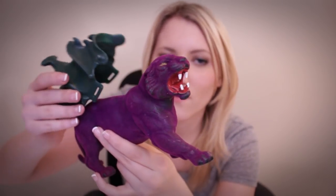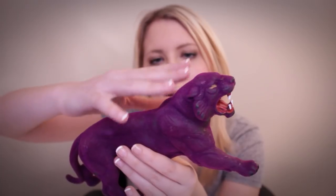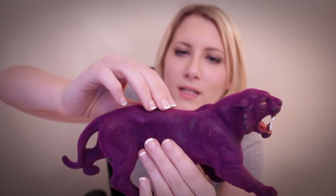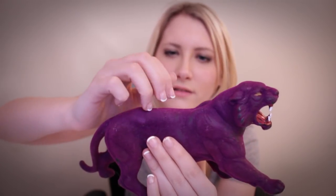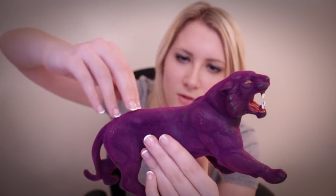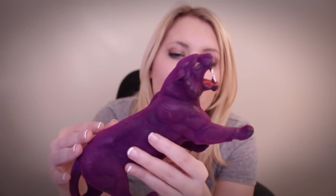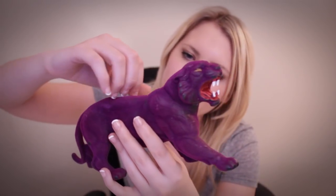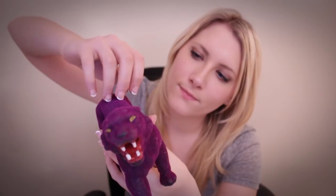I love this one in particular. I think this one's my favorite. Because I don't know if you can really tell. Maybe you can see it. But this figure is covered in velvet. So he's really soft and velvety. It's just such a cool texture. It's pretty much identical to the one I just showed you, except that he's bright purple and velvety, and of course very evil. I like this one a lot.